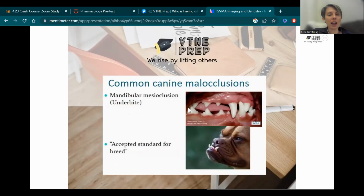So some malocclusions that you'll see. We have mandibular mesial occlusion. That's an underbite, which can be a standard for some breeds, but in some breeds it's not a standard, right? So like our Chihuahuas, that's not a standard, even though I'm sure some of you are starting to see more and more patients that shouldn't have an underbite come in with underbites or some sort of malocclusion that shouldn't be. And that could just be from poor breeding and stuff like that. Granted, this little bully type of dog, this is probably his breed standard.